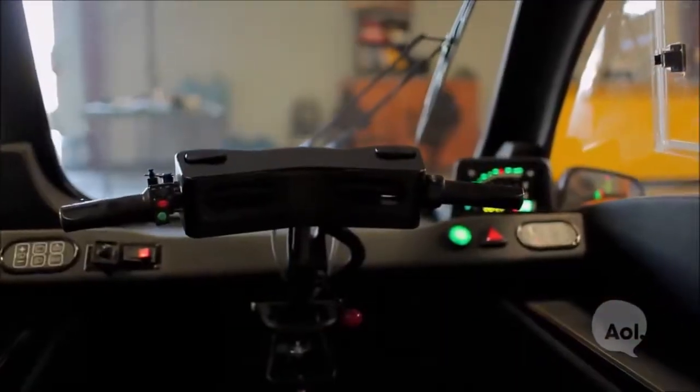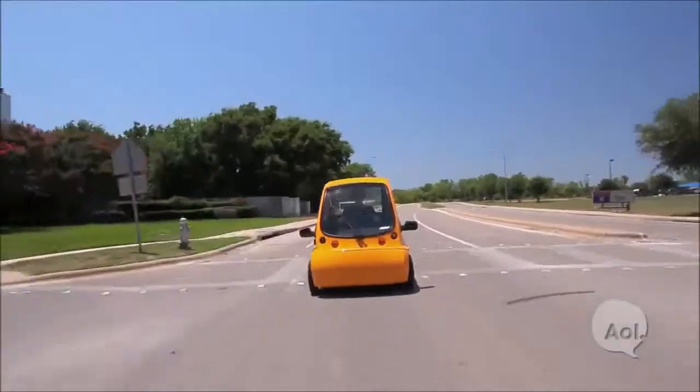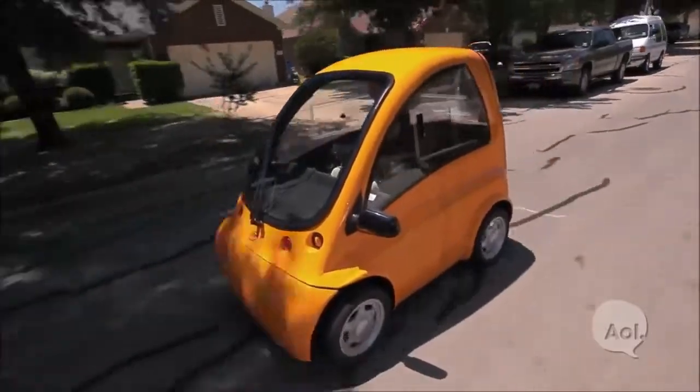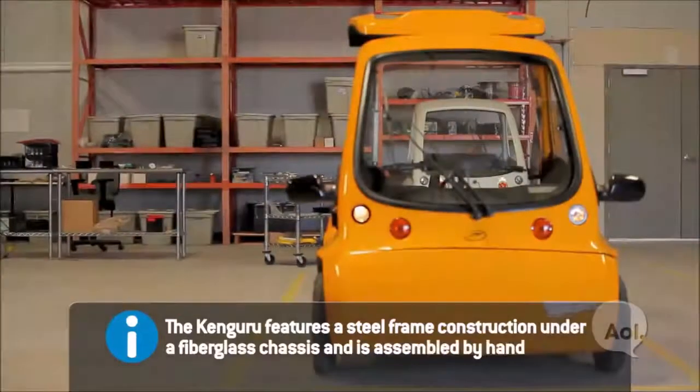The steering wheel is a handlebar setup. Just use the right handle, pull it back, there you go. It's got great speed, a good pickup. I can maneuver around things, still feel confident. This is one of those things that is really fun.